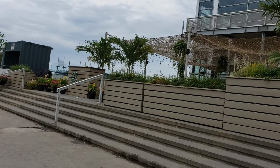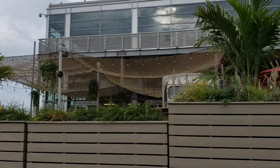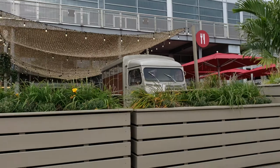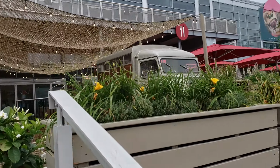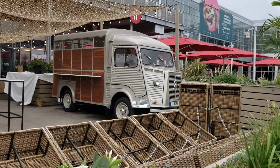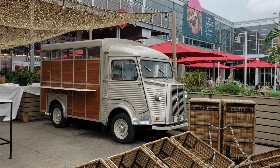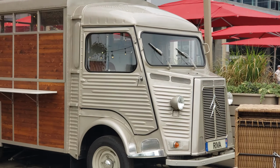Now look at this old vehicle here that they turned into a cafe or something. Oh, look at that. That's interesting. Let's get a little shot of this while we're up here. Wow. There you go. For all you old vehicle lovers. Very interesting.